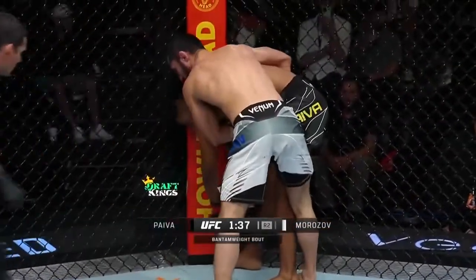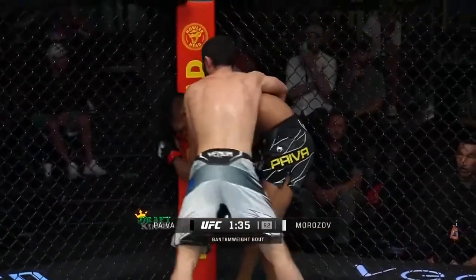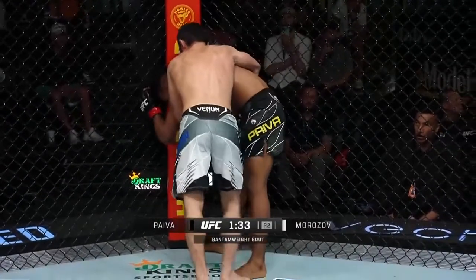Paiva trying to get back up. He's doing the right things. Now he's got to try to dig an underhook. He's got to get out of there so he doesn't eat any of these knees.